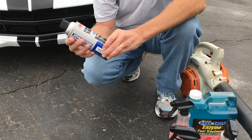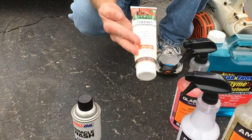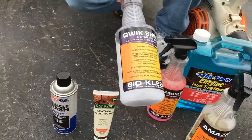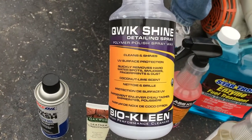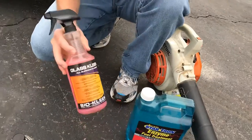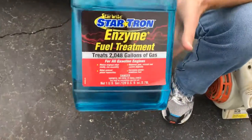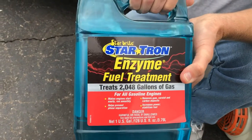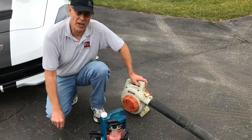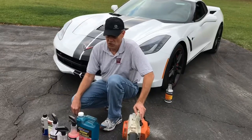This here is a product from AMSOIL. It's called Miracle Wash, and is a waterless wash and wax product. This is what we use for conditioning the seats. It's called Oakwood leather conditioner. This here is a polymer detailing wash and wax, and I probably use this more than anything. It's by BioClean. This is an all-around cleaner. This product here is an ammonia-free liquid for cleaning glass. There's not a gallon of gasoline that goes through this car without being treated, and this is the product that I use for all of my gasoline engines. We don't like using towels for fear of creating surface scratches, so a high power blower is much preferred, especially for the wheels.